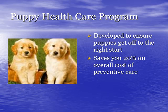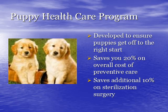We've developed a puppy healthcare program to help make sure that your puppies get off to the right start. Basically, they provide all of the services we've been talking about at a 20% discount to you. In addition, you save 10% on sterilization surgery when the time comes.